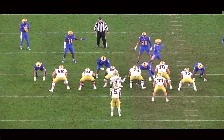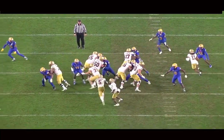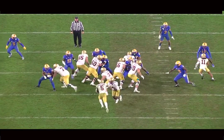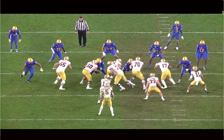Another area where Mahogany, I think, does pretty good is he's a pretty good mover in space. He can pull, and I think he can climb to the second level pretty decently well for a guard. Overall, with his athletic traits, I do think he can be more of a mauler type, but having this in the bag too for the running game, get up out of your stance.